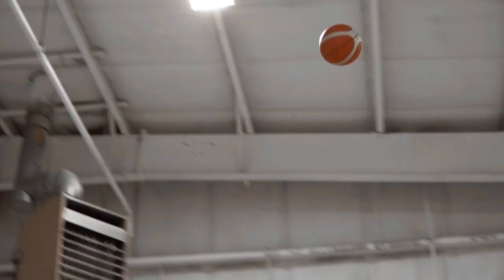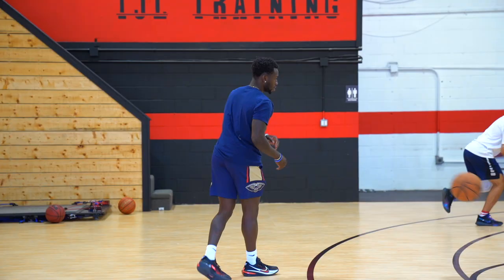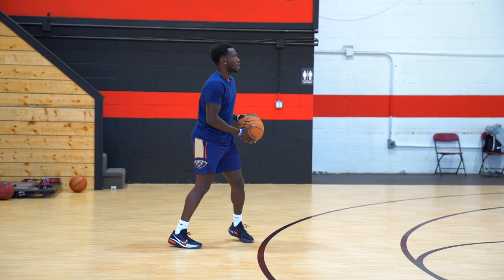Like I was saying in the film breakdown, a lot of times when he catches and he's wide open, he kind of messes up his rhythm. So I'm going to purposely, within our training sessions, mess up that rhythm. I'm going to make him shoot off of kind of a hesitation, maybe a shot fake, then shoot, right? Just really messing up his rhythm on purpose to get him a little more used to shooting with his rhythm messed up.